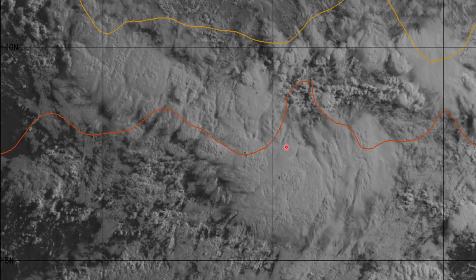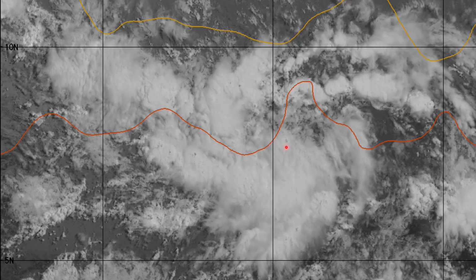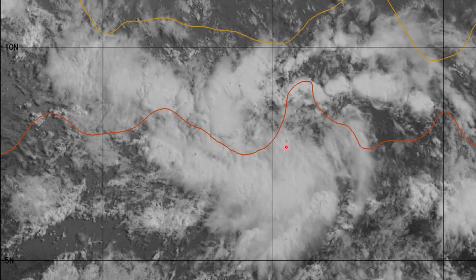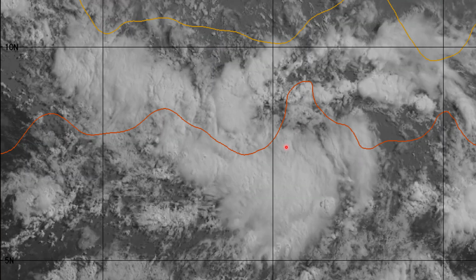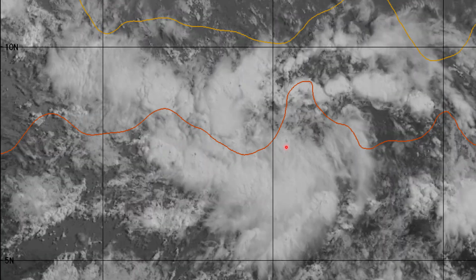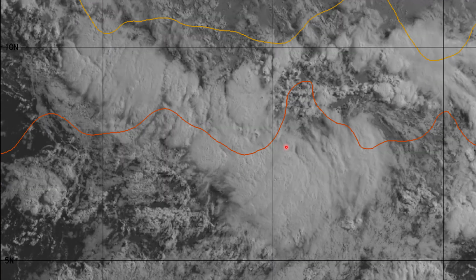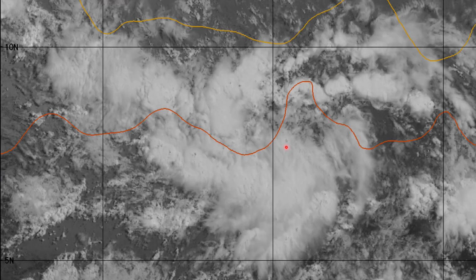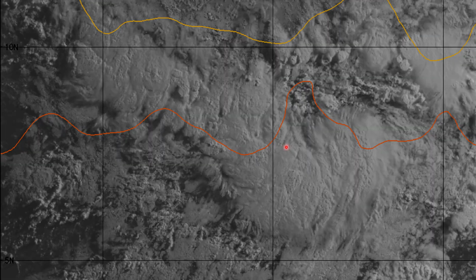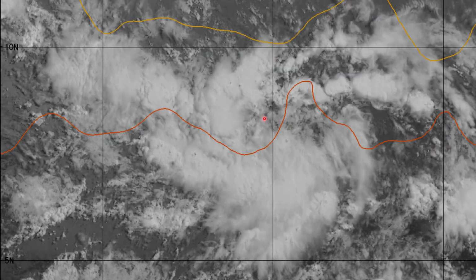So development of this system, I think, is likely in the next 1 to 2 days, and you can already kind of see that broad rotation with this system. So again, it's already kind of giving me that look that something's going to be forming within the next 1 to 2 days. First in line for this system would be the Leeward and Windward Islands. Tropical storm conditions is what I would expect around 4 days from now. Going forward then, we have to look out for Jamaica, Caymans, and then Cuba, and eventually the northern Gulf.